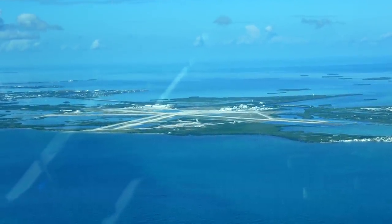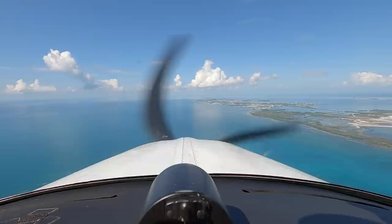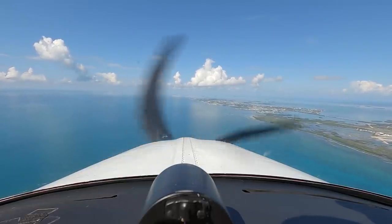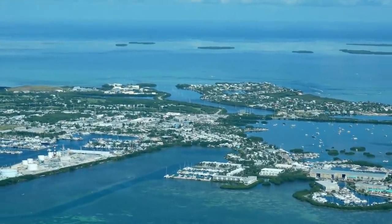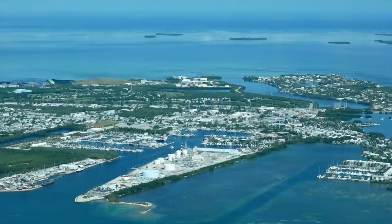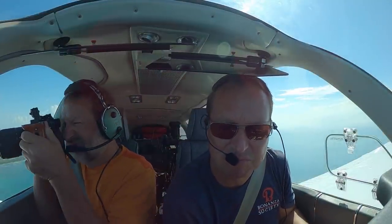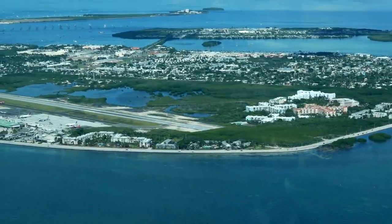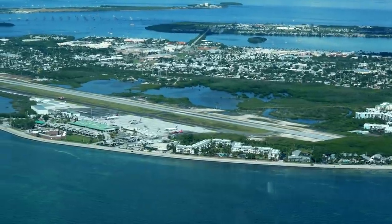Alright, descent checklist. We have weather and NOTAMs. Mixture is good. We're just making a light pattern here. Some good visibility. We have the radio set up. Cabin is secure. This is Stock Island, this little thing here. Oh, okay. All right, gear. Down and locked. Landing checklist. Gear is down and locked. We've got three greens, landing light is on, mixture enriched. Oops, on short final.